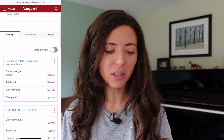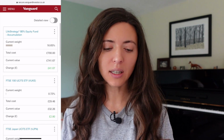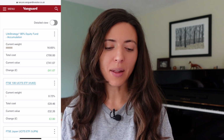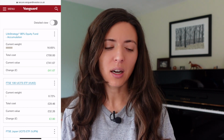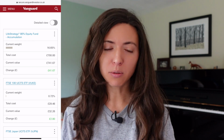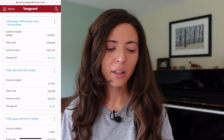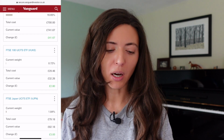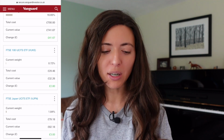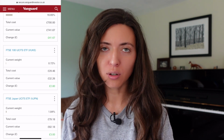Let's have a closer look at my investments. So Life Strategy Fund, as I said, with 80% equity, takes 16.6% of my total portfolio on Vanguard. I invested £700 into it. I started investing into this fund somewhere this summer, I think, maybe spring, and it so far made me £41. Then this FTSE 100, the one that I was talking about, I have only 0.72% in it, and I've invested only £29, and it has already brought me £2.8 return on investment.